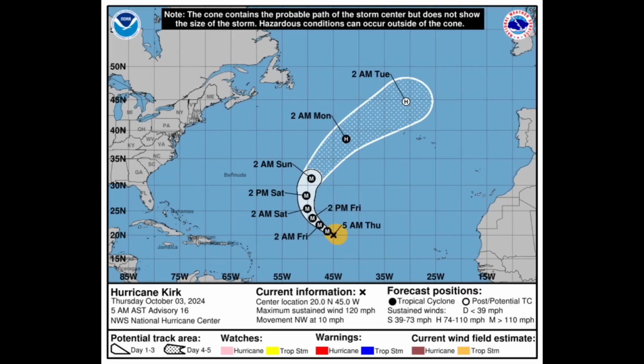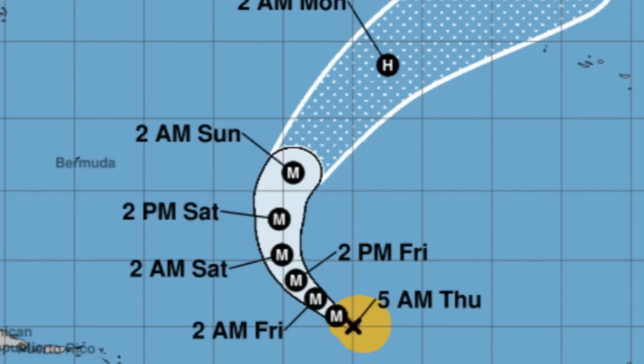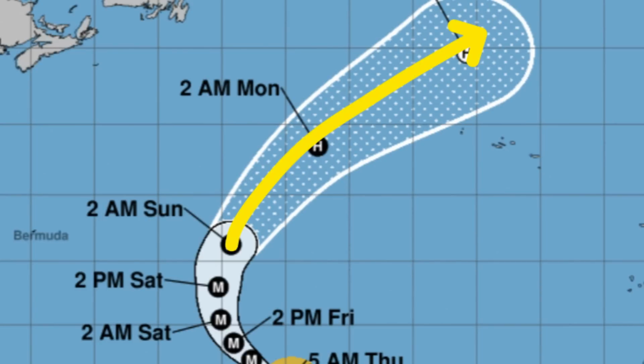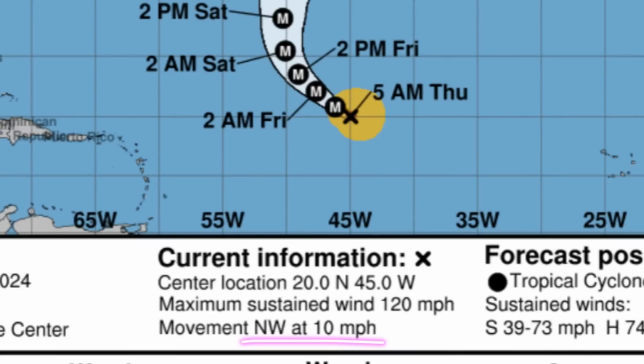Now, looking at the cone forecast, KIRK is forecast to remain a major hurricane through Sunday, and eventually it's going to be picking up in its acceleration out to the northeast and also moving into a more unfavorable environment. The wind shear is going to increase. There's going to be those cooler sea surface temperatures, so it is going to gradually weaken, and by Tuesday it could become a post-tropical cyclone out there. For now, though, it is moving to the northwest at 10 miles per hour. And as I said, peak winds 120 miles per hour with additional strengthening expected.